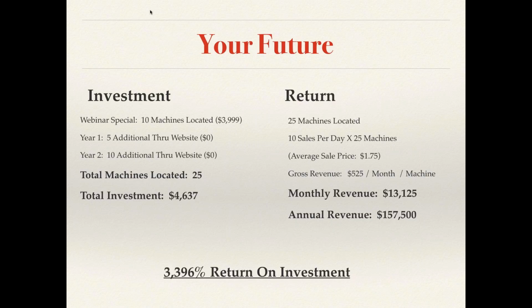I'm sure we're getting more ones. These are the people that want to build a legacy, something for their kids, and also a lifestyle business, so they can relax. They can let the machines do the work, and they can enjoy the life they want, take the trips and vacations that they want.